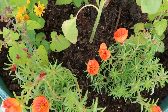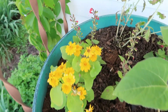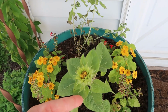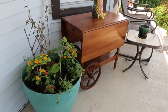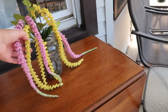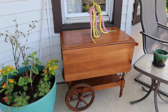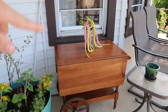Portulaca. This is also some salvia. It's spent, but it was red. Yellow flower here. It's the same as what I have in the garden. And a sunflower. So those pots just repeat. And Tom and I bought this little tea cart, and I love it. Now I sprayed it down, but you could bring it out and fold it up so it's more of a table. I love this little tea cart, and I'm going to be putting some more decor on it.